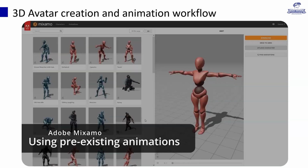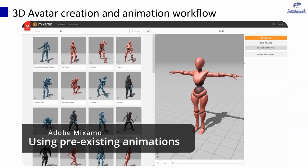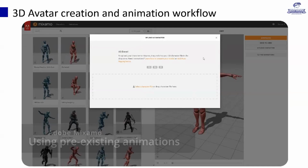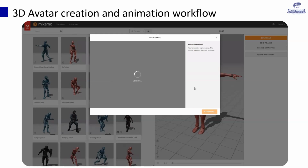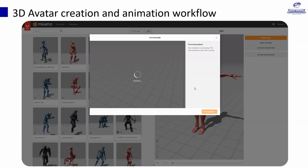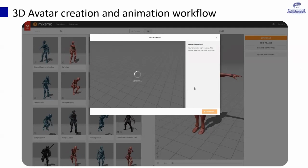Another option for animating models is using pre-made animation repositories such as Adobe's Mixamo, which has a huge collection of pre-made animations which you can apply to a pre-made model.